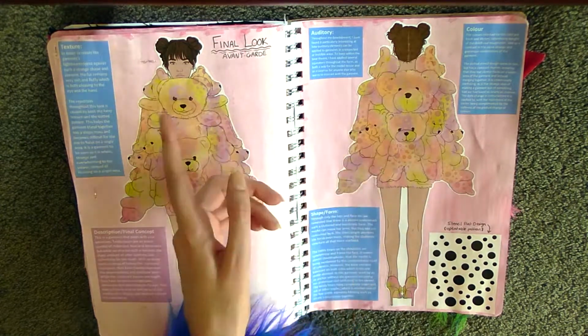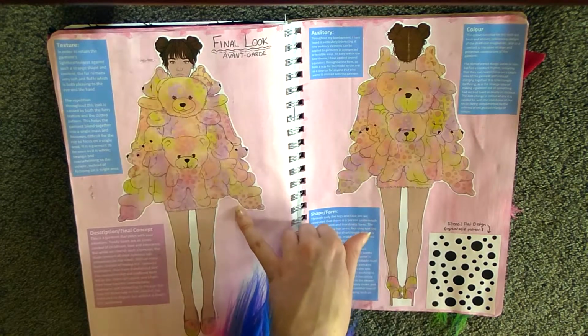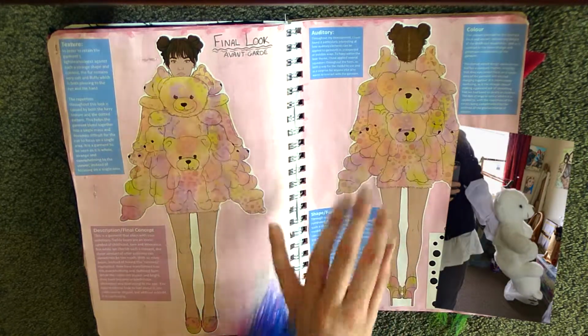We have our auditory elements of the squeakers, but I did actually remove the entire sleeve from the final piece. This was more of an issue regarding time than design, unfortunately, but I still have the sleeves if I ever decide to attach them one day.